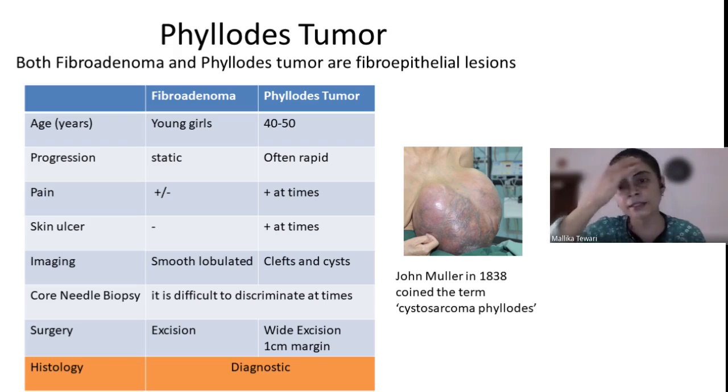Why it is important to differentiate between the two is that although fibroadenoma can be removed by simple enucleation, that is, you can go right over the tumor, the fibroadenoma, and just scoop it out. But in phylloides tumor, we need to have a certain margin, which is free normal breast tissue around this tumor, about 1 centimeter, so that it does not recur. And in some cases, it may even turn malignant.